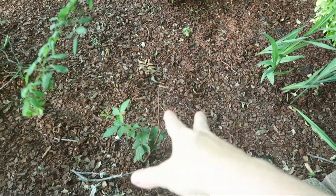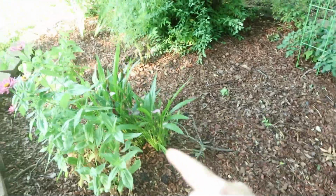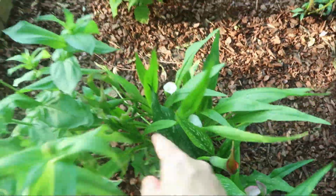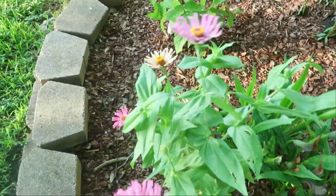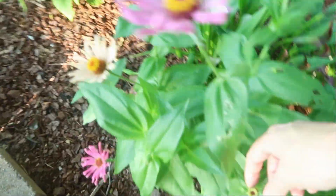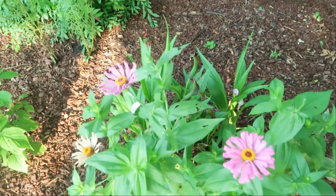So blackberry bush is doing good. My calla lilies are doing fabulous. I mean, look at this. We've got a bunch back over here, but look at this. Isn't that gorgeous? More popping here. We're about to have a whole bunch over here.